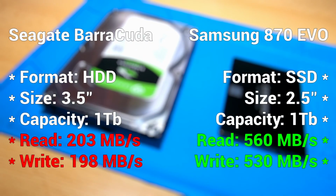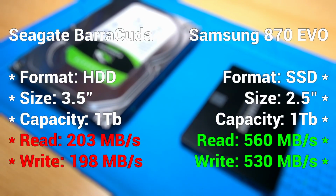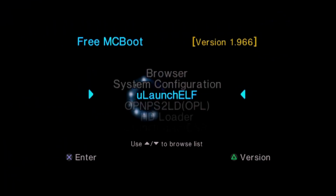my existing PS2 drive onto the SSD so that everything was exactly the same. The same games, the same configuration, the same SATA connection, and they'll both be tested on the same PS2. Absolutely everything will be the same, except of course, the storage medium itself.